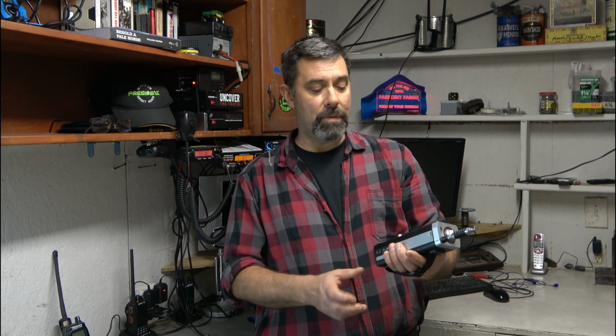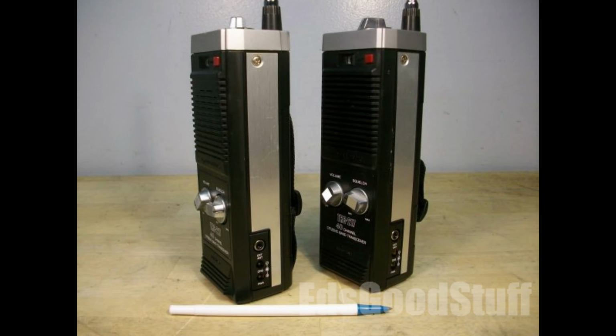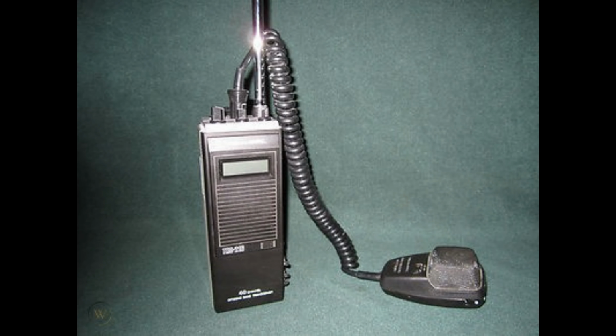Well, it's really an old radio, and that is this one right here. This is the TRC 217. I also would say it's a tie because the TRC 216 is even better than the 217. And both of these are excellent performers. They talk great. They put out a lot of power and they have great range.